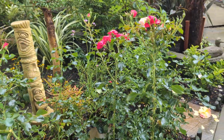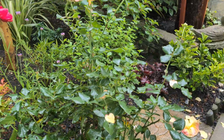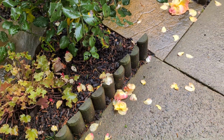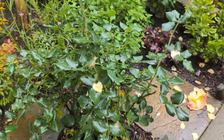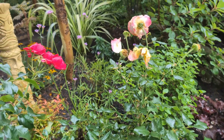And if there's one thing that I've got to be getting on with, is tidying up after these roses. And you don't normally see a mess like this in the garden, but all these petals have got to be brushed up, as I think the roses are now finally coming to the end. But they have been beautiful this year.